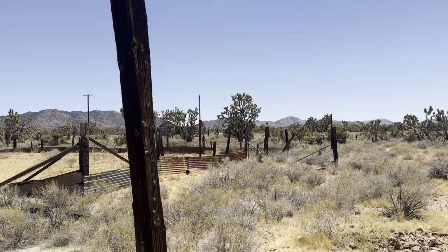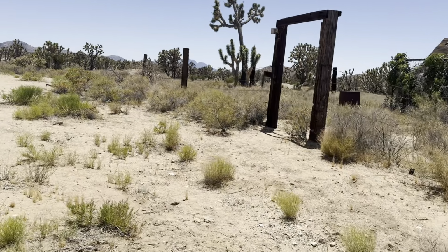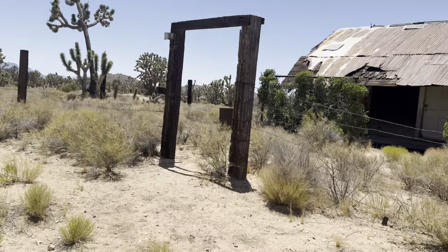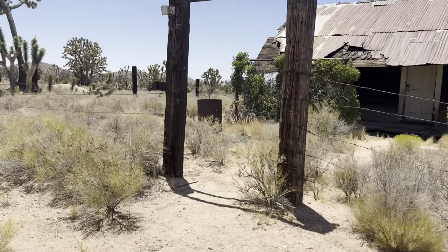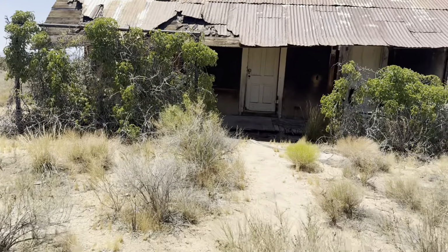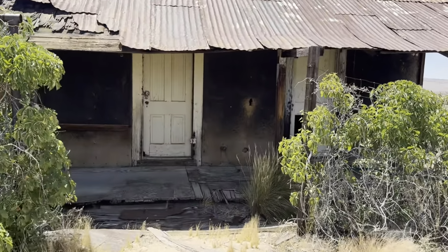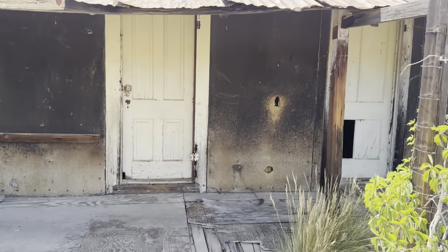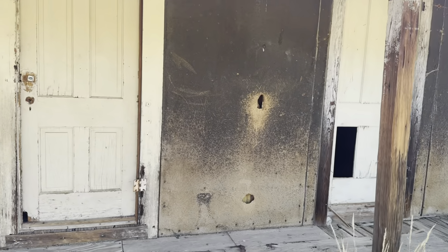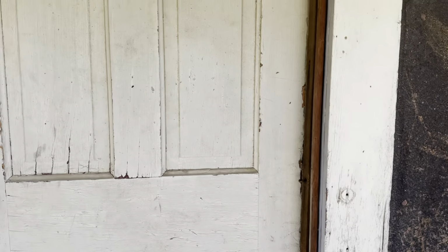So there's another building over there, so we'll go check that out. All right, building number 2. Door's closed on this one. I think the last time I was here, the door was open on this one and closed on the main house. Knock, knock.